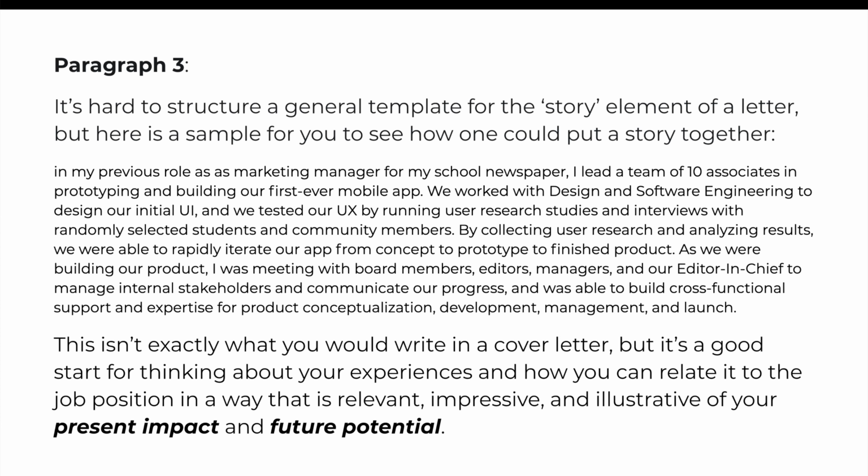As we were building our product, I was also meeting with multiple internal stakeholders within the wider organization, editorial, and even within business, sales, design, and finance.